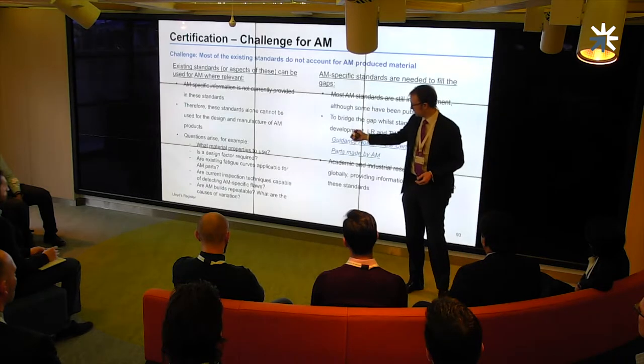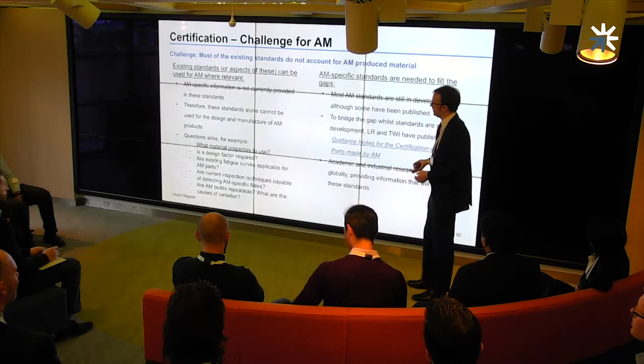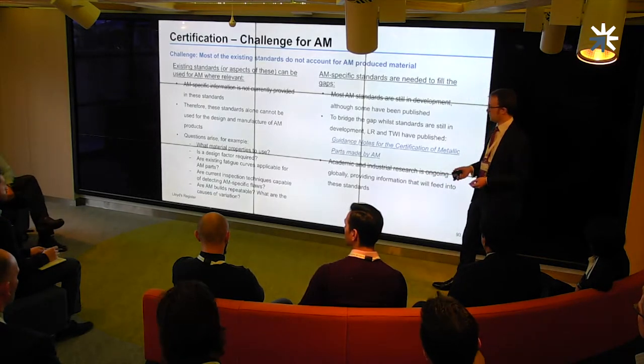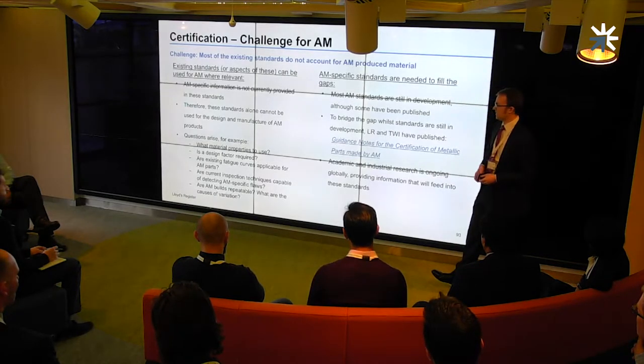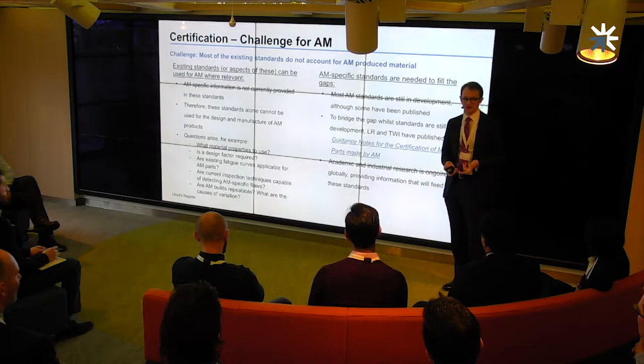They can raise questions such as, what material properties should I use? Do I need a design factor? Are my fatigue curves still valid? Current inspection techniques, are they capable of detecting AM-specific flaws within the design? And are AM builds repeatable? And if they're not, then what's the cause of those variations?